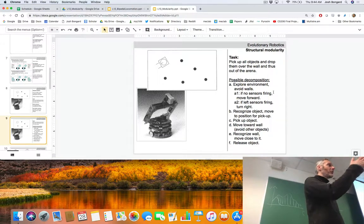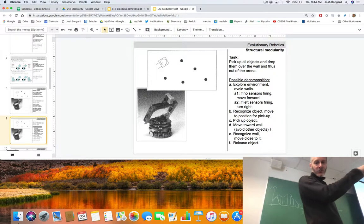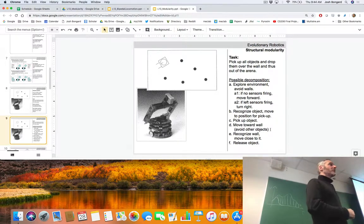So use neural network A to get to an object. Once you get to the object, recognize it. Are you in front of a wall or a cylinder? If it's a cylinder, pick up. Once you're holding something, maybe you have subnetwork D here, a fourth neural network that now drives to the closest wall, and then the final one or two subnetworks recognize the wall, move to it, and then drop.